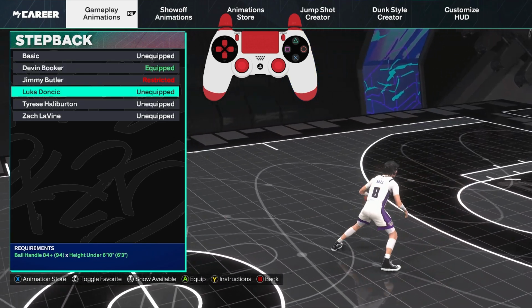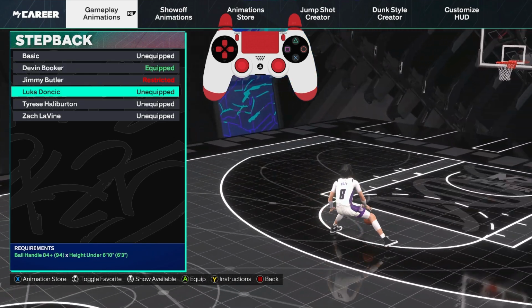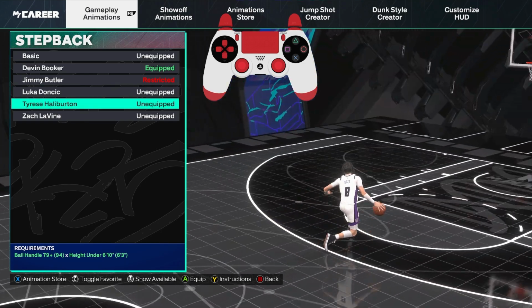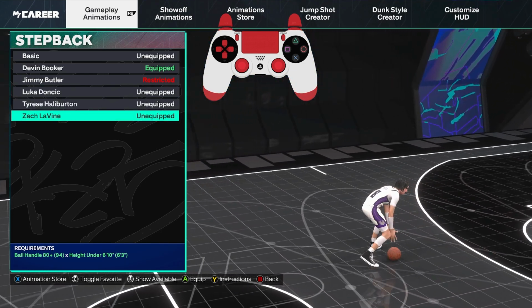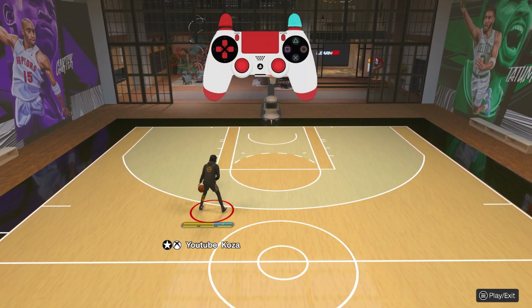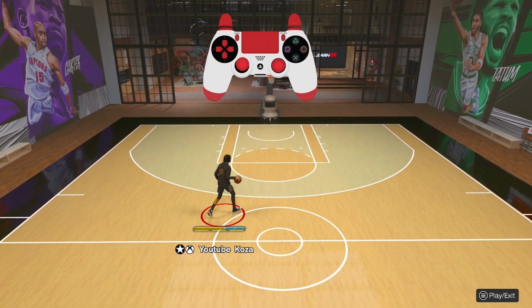Luka Doncic, he has a good snatchback, and he also gets the Asta slide, so I see a lot of people using this. I see some people using Tyrese Halliburton, and I see some people using Zach LaVine, and we can go over all of these now. Now, Booker doesn't have the best snatchback between them all. You know, it's a little slower.